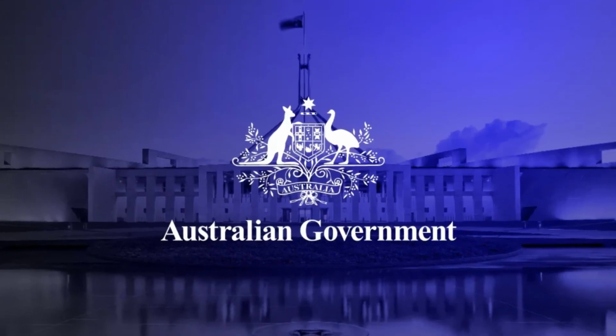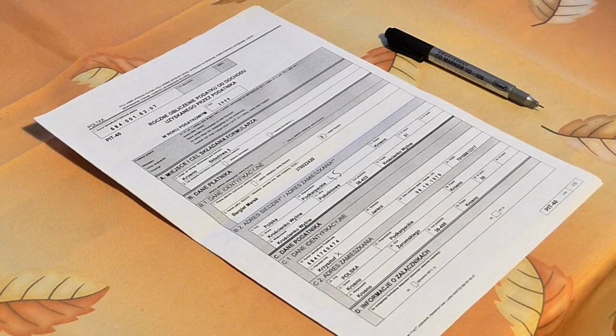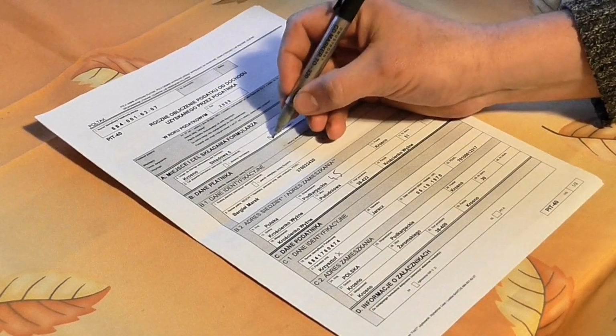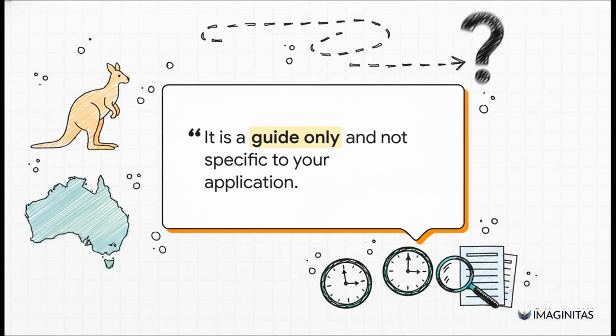Now, for the big question, how long does it take? The government is really upfront about this. They have a tool online that shows recent processing times, but they say it right there. It is a guide only and not specific to your application. You see, every single case is different. Given how sensitive these applications are, you can imagine why they take time. That's why it's so important to submit a complete, well-prepared application right from the get-go to avoid unnecessary delays.